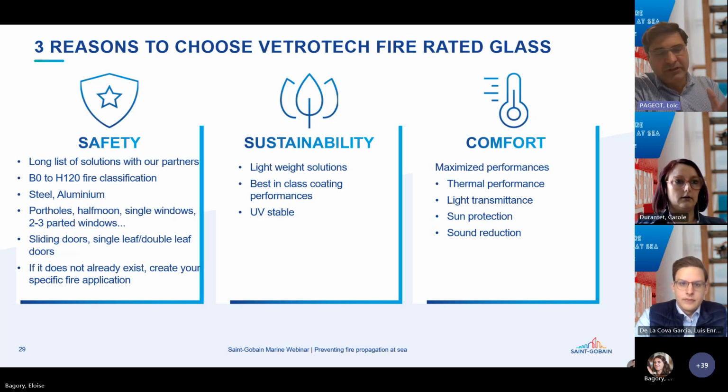What is really key in Vetrotech is how we can reduce the CO2 emission. So we have a solution to give a lighter and thinner glass. We can combine it with thermal insulation to cut the infrared. What is really important, we have certification to certify that our solutions are UV stable and will not start having some yellowish or white effect after a few months.